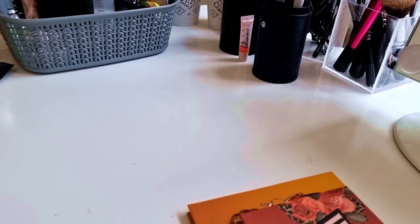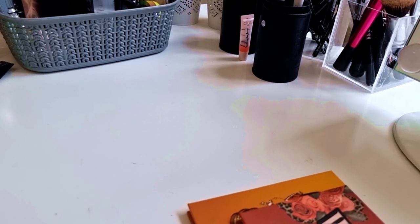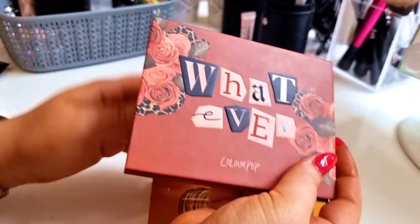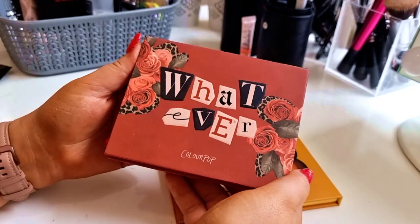It's grand. Is it the best thing since sliced bread? Nothing can beat sliced bread. But anyway, then for eyeshadow, I had in this Colourpop palette because I kept using it anyway.